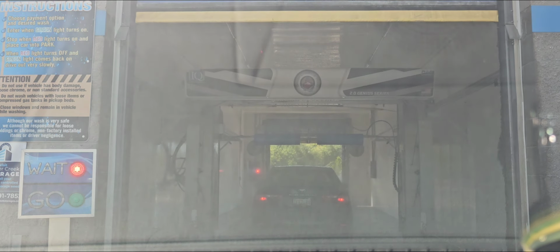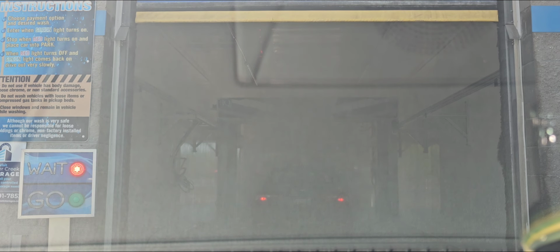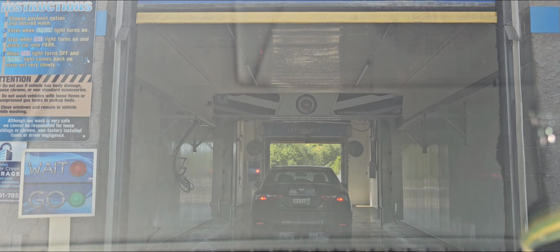So this is now a record for the closest D&S IQ touchless system that is near my area. For some reason, we don't have D&S in Virginia, to be honest with you. I mean, there might be a little 5000 popping out somewhere, but we don't have these nice machines by D&S. Gotta hand it to you, D&S has made some pretty nice machines.